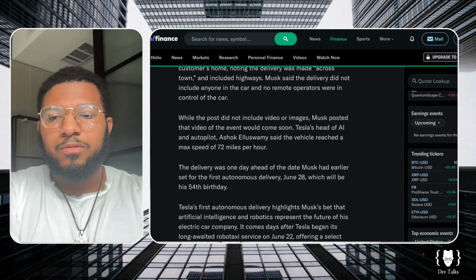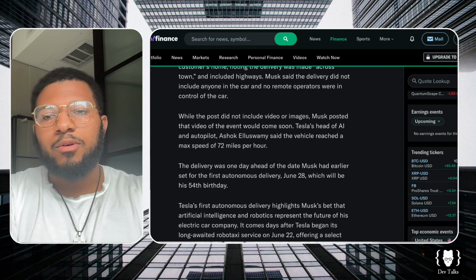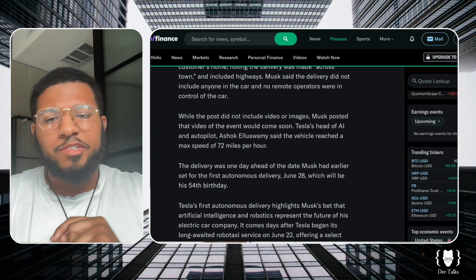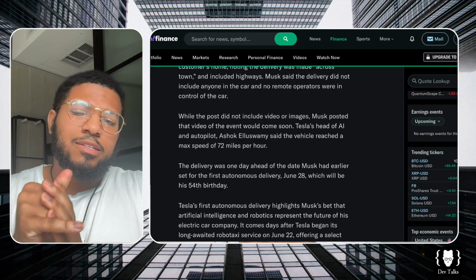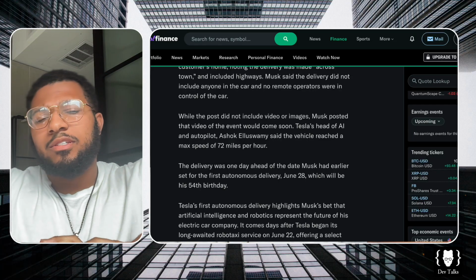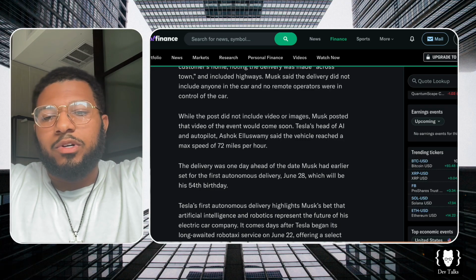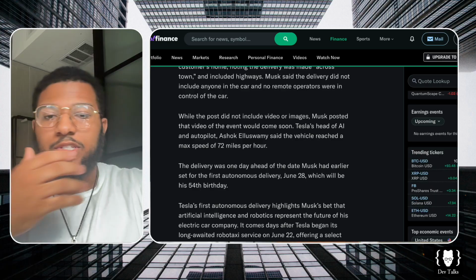They also said the vehicle reached a max speed of 72 miles per hour. It was probably on a highway somewhere. I'm not too sure about Austin speed limits, but I know Texas does have really high ones in certain specific areas. So I'm assuming it just drove itself there on some highway.